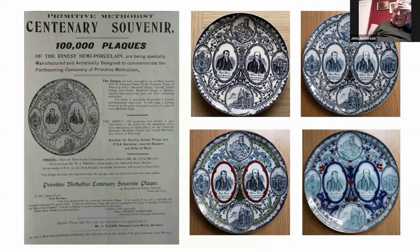Now, in fact, there are 4 grades of decoration, starting top left with a plain blue one. Then you get ones with gilding on. Then you get the coloured version, and then you get a fancier coloured version at the bottom. There are two different versions of the wording on the plates, which goes on to the next slide.